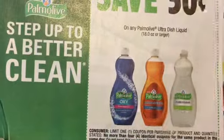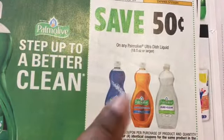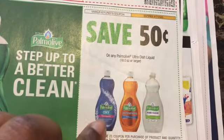50 cents off any Palmolive, 18 ounces. They sell Palmolive. I caught this one there a couple of times. So just check and see if you get the bigger bottles of Palmolive there. Sometimes they'll be 50 cents with that coupon.